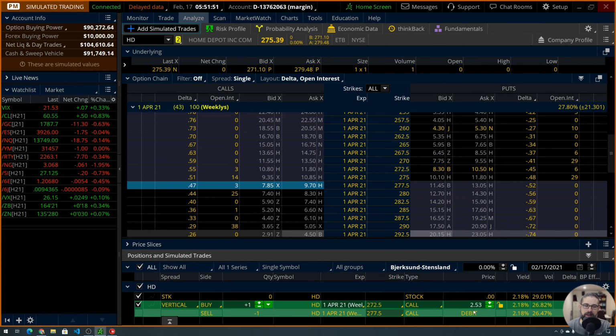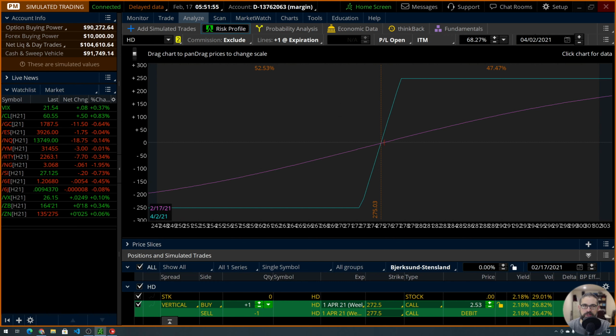So let's go ahead and understand the probabilities. Let's go to the risk profile. Make sure that your date here is set to the same date that you see here in turquoise, right here in the bottom left. And then I like to make my expected move show up just close to the edges. And I want to set this gold price slice.